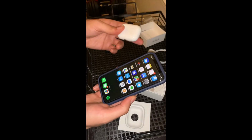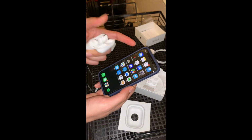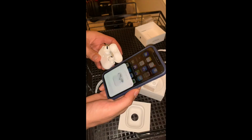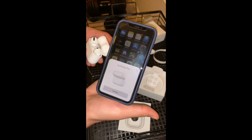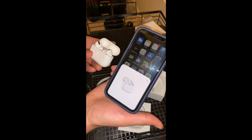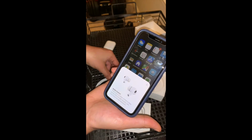So I finally got my phone updated to 13.2. So let's try this again. I'll simply just open up the AirPod cases. All right, very quickly, now we're getting a quick animation. AirPods Pro. Let's go ahead and connect. Just put these down. It is connecting.